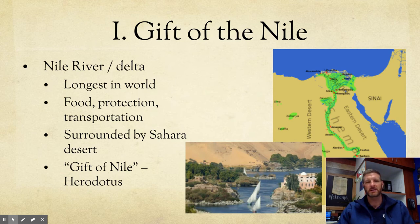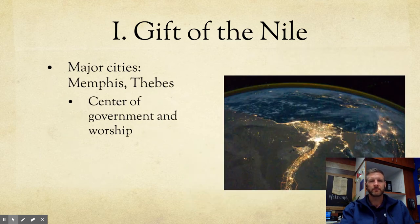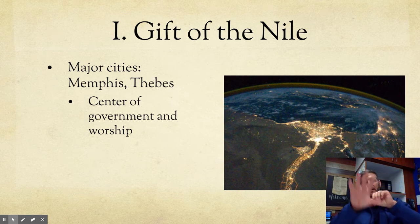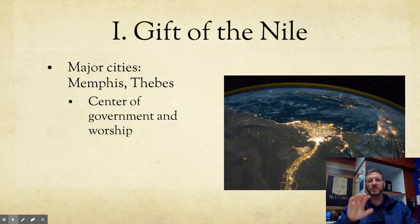The Greek historian Herodotus famously said that Egypt was the gift of the Nile, a product of it. Just looking at the satellite map, you can see the importance of the Nile River because where there's the river, there's life, there's civilization, there's light. And you can see the dark regions on either side, the empty desert for the most part, because there's no water there. The two major cities within Egypt were Memphis and Thebes. They were the capitals, basically. As we'll talk about in a minute, there was a lower Egypt and an upper Egypt, and each of those had their biggest city. You had Memphis in the north and Thebes down in the south.